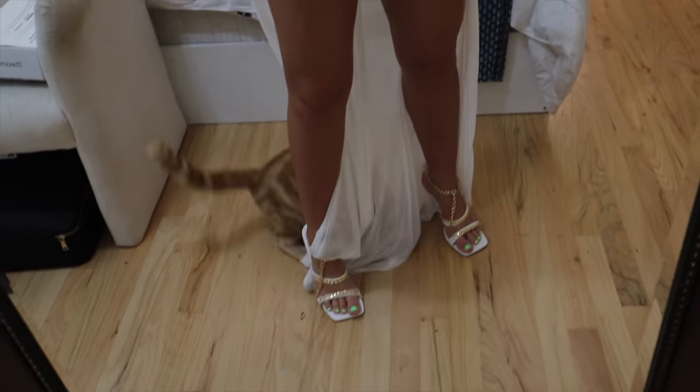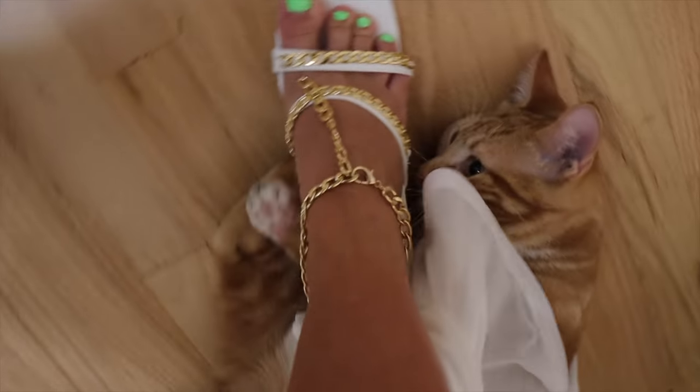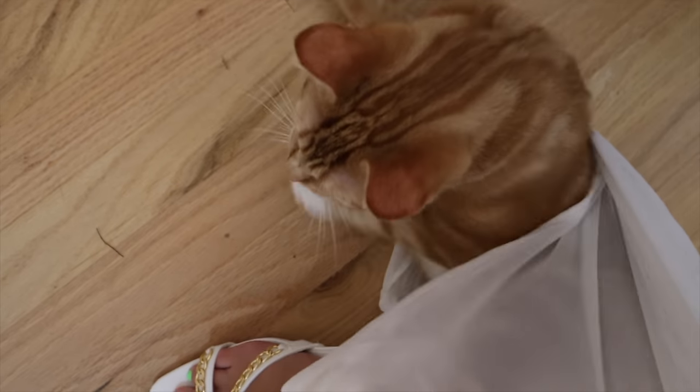And Pickles is gonna attack my feet again. Hey dude, I know you like this thing, but it's not a toy. It's really not a toy. It's not, and you're gonna rip it.